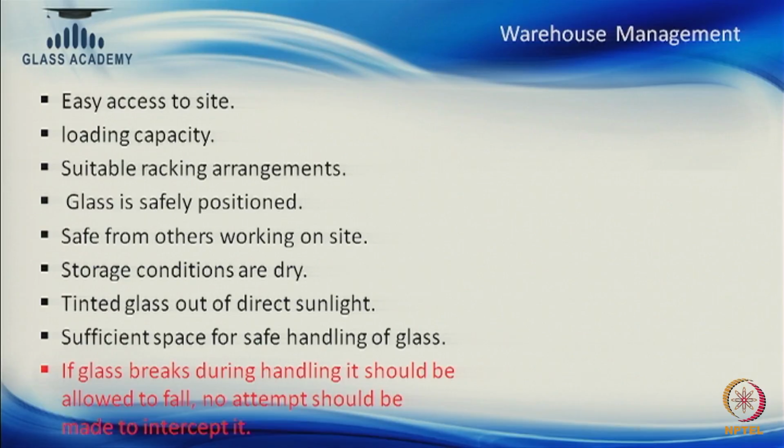So, if we are loading a large size sheet on a truck, then our space should be designed in such a fashion. Wherever we are storing the glass, it should have proper stocking or racking arrangements. Sometimes we commonly see in industry that it is stacked along the wall, and it has resulted in a lot of accidents, because if those walls are not designed for that kind of load, then they may give way and you have damaged glasses and a cause of accident.